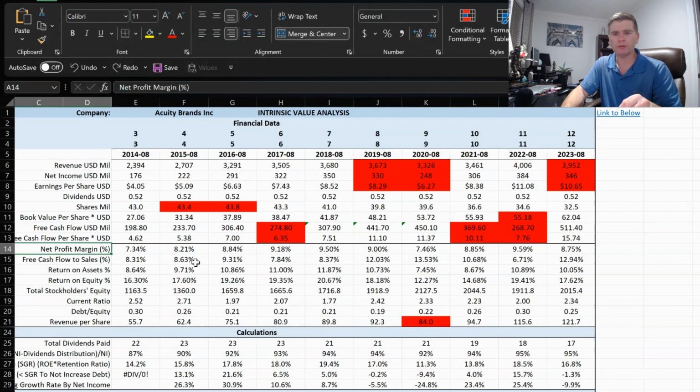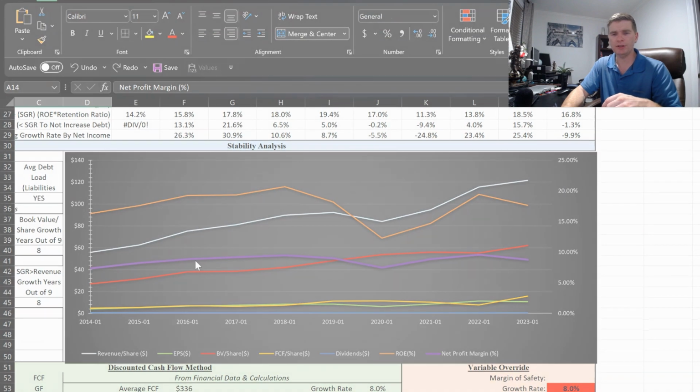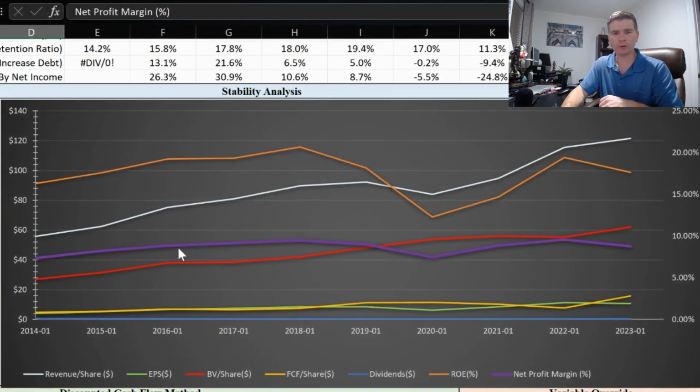But let's scroll down a little bit and we'll look at some of these data points on a graph. It's a little easier to see. The first thing we're looking at here in white is the revenue per share. We can see this has grown nicely over the past 10 years. That's what I want to see with these data points that are based on a per share valuation, that they're growing up and to the right over time. I don't want to see anything too dramatic in the growth, just a nice steady incline.